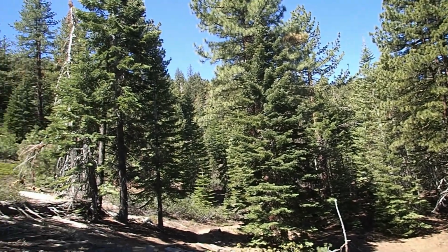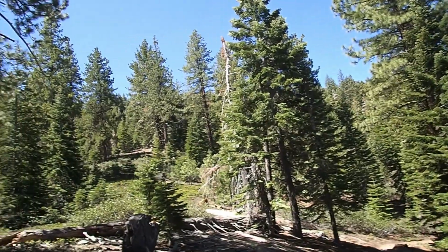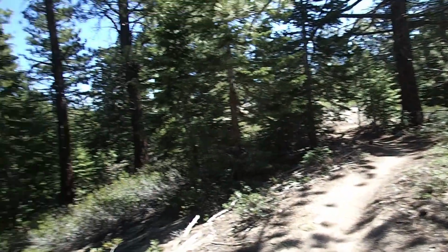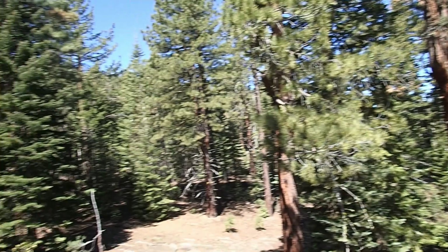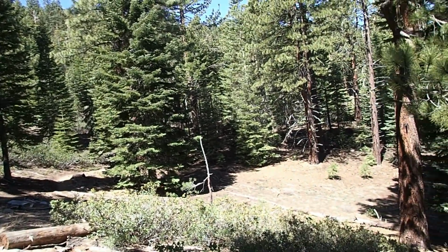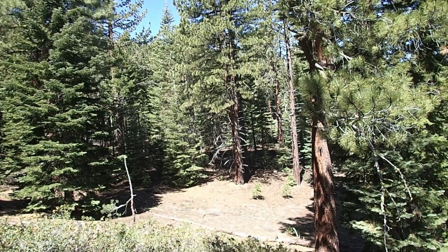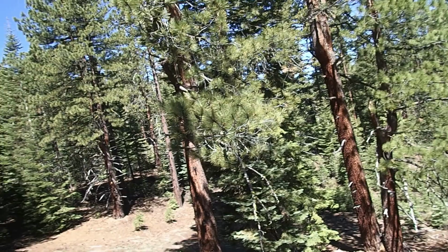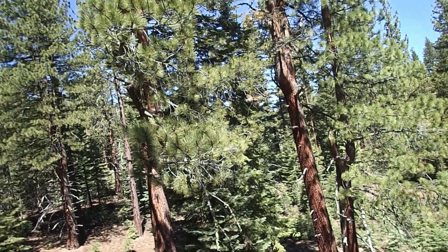Finally here, east of Tahoe. Nice trail systems. It's a relief for once, not bushwhacking for once in Nevada. Exceptionally tall pines here, of the Jeffrey variety.